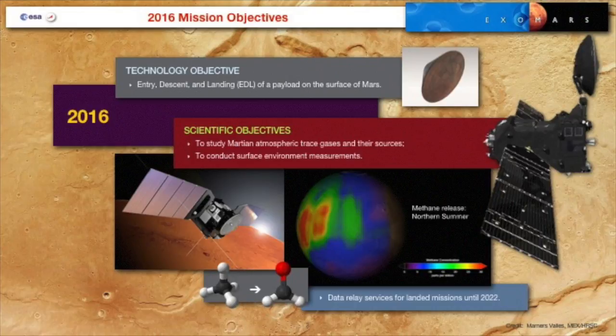So the technology objective is really to demonstrate the capability of landing. The lander itself, as you will see, is a rather small vehicle, which was supposed to make some science, but not a lot of science. It would have stayed on the surface for only a week or so. But essentially, ESA wanted to test its own capability of landing.